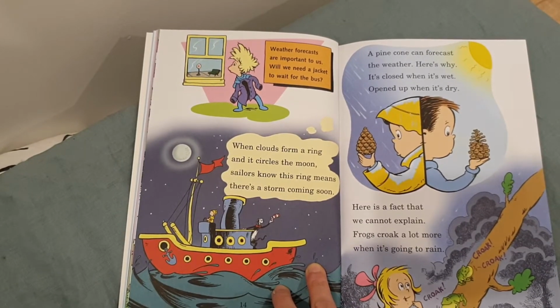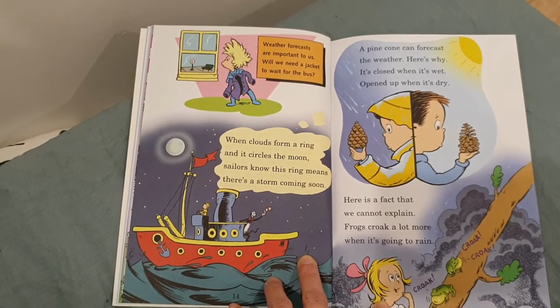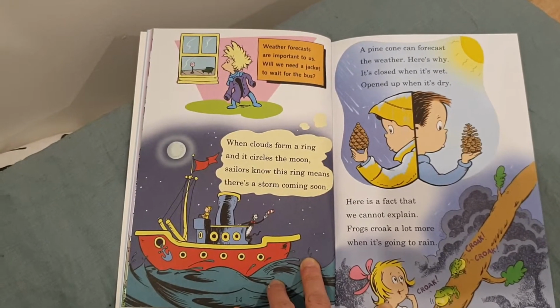Here is a fact that we cannot explain. Frogs croak a lot more when it's going to rain.